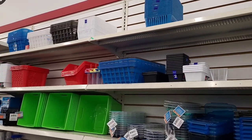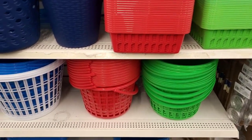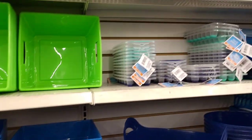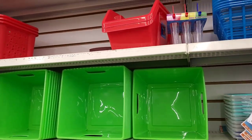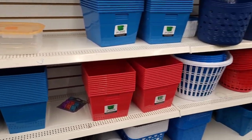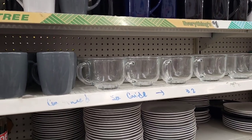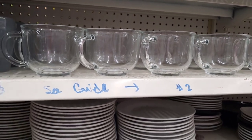Alright, let's move on. They have their different storage containers over here. Baskets. I think the dark blue are so beautiful. Have their dry erase ones. Have their little ice cube trays up here in dark blue and teal. Popsicle makers. Got one down there in red too. Dry erase. Over here with the mugs, they have out their little glass ones right here. I know a lot of people love those.